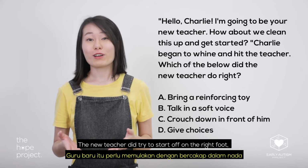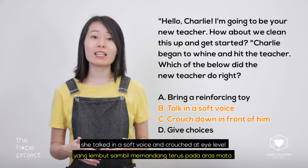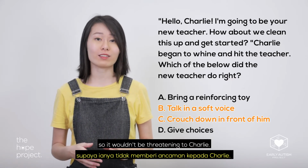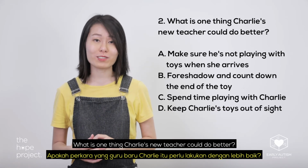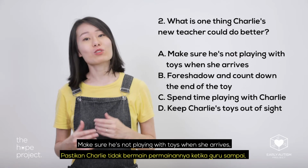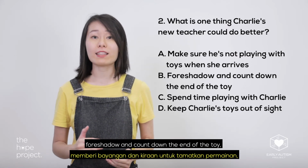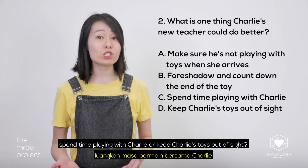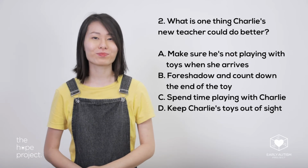The new teacher did try to start off on the right foot. She talked in a soft voice and crouched at eye level so it wouldn't be threatening to Charlie. What is one thing Charlie's new teacher could do better? Make sure he's not playing with toys when she arrives. Foreshadow and count down the end of the toy. Spend time playing with Charlie, or keep Charlie's toys out of sight.